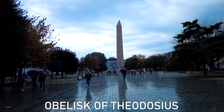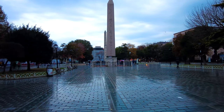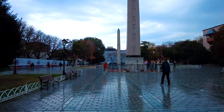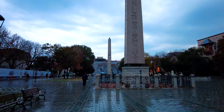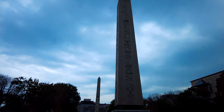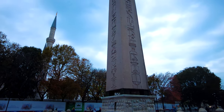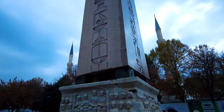Theodosius the Great brought an obelisk from Egypt and erected it inside the racing track. Carved from pink granite, it was originally erected at the Temple of Karnak in Luxor during the reign of Thutmose III. The marble pedestal has bas reliefs dating to the time of the obelisk's re-erection in Constantinople.